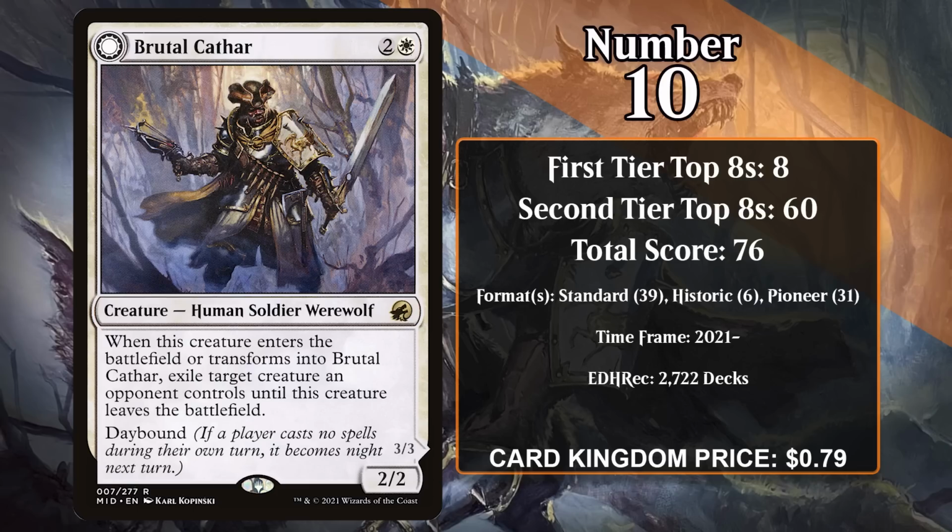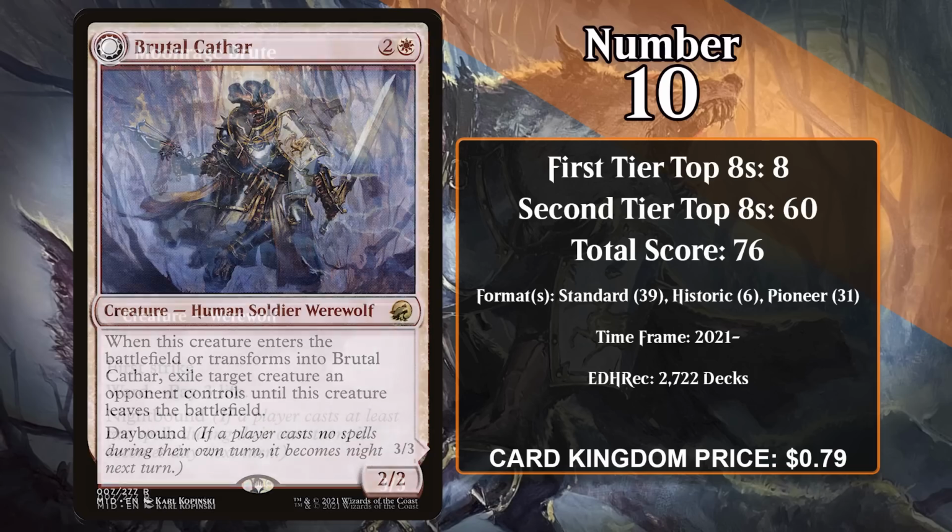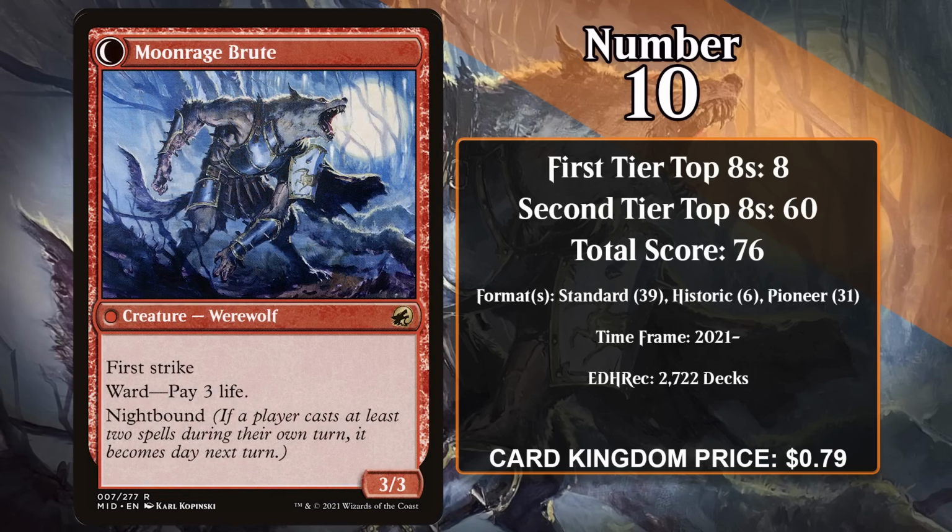For 2 generic and a white, it's a 2/2, and when it enters or transforms into Brutal Cathar, you exile target creature an opponent controls until it leaves the battlefield. As a Midnight Hunt werewolf, it also comes with Daybound and Nightbound, which means that this creature is different depending on whether it's daytime or nighttime. It becomes daytime when you play a card with Daybound, and then if a player casts no spells during their own turn, it becomes night on the next turn. And when it becomes night, or if it's night when you cast Brutal Cathar, it's Moonrage Brute, a 3/3 with First Strike and Ward, pay 3 life.